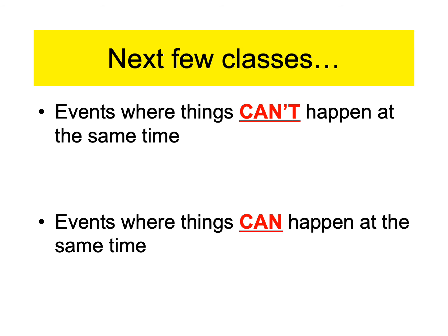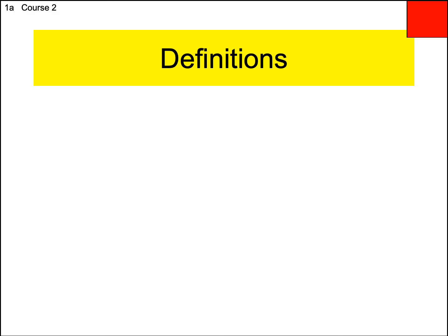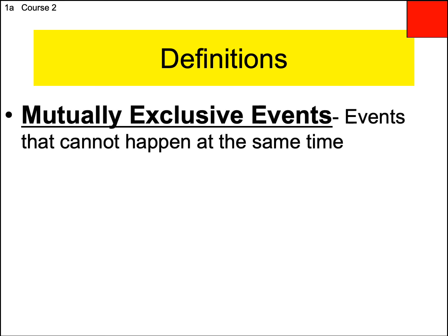So let's try to wrap our heads around this. First, I'm going to give you a word and a definition for the first one, and on Friday for the second. So for the events that cannot happen at the same time, we're mathematicians, of course. We got to give them a name, and we're going to call these mutually exclusive events. These are events that cannot happen at the same time.